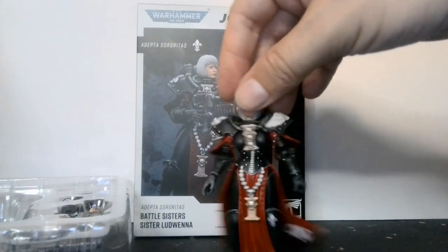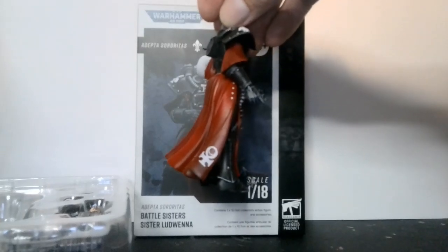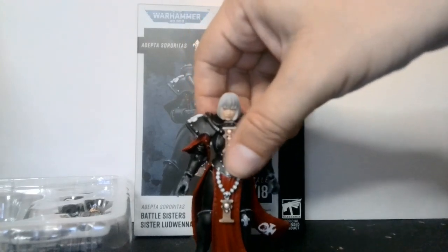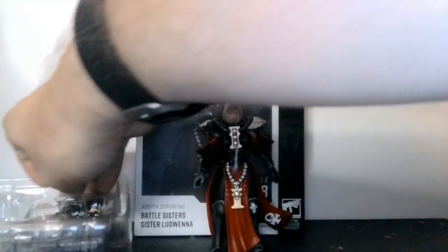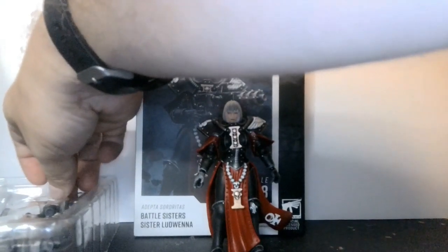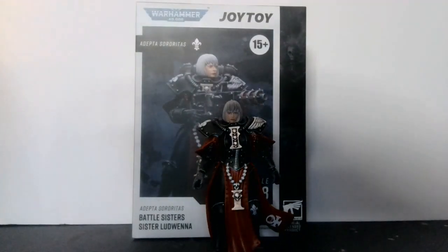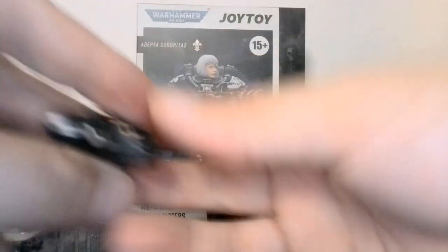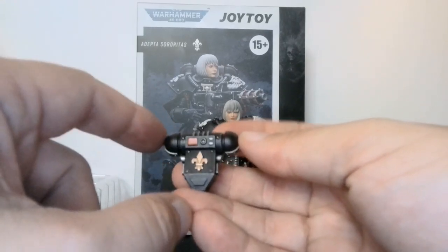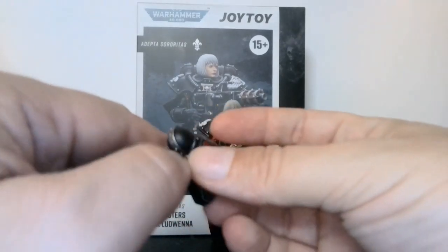But as you can see, the paint apps, really well done. The Ordo logo on the back of her skirt. And now to pull out her backpack. And just like last time, we're going to fully armor her up. Now the backpack is in the traditional colors for her particular order. Black and brass with iron trimming.